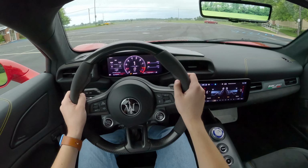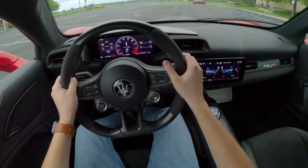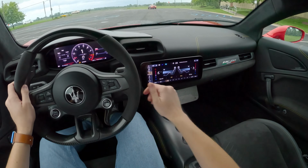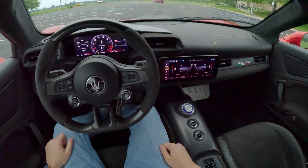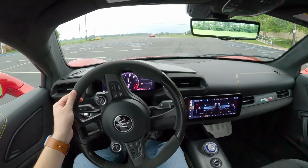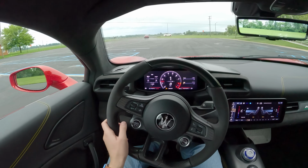I have been driving this car in manual mode, and it's just kind of my preferred way to operate the MC20. The automatic mode does an okay job, but I'm in a supercar. I feel like I should be using these big column-mounted carbon fiber paddle shifters. So let's go ahead and get started. And we may actually sit here for a sec because I want to give these cars some distance from me.